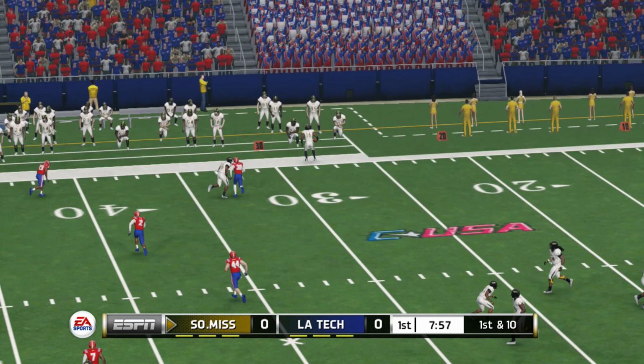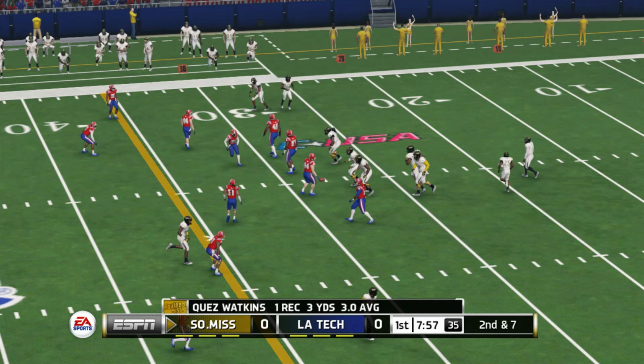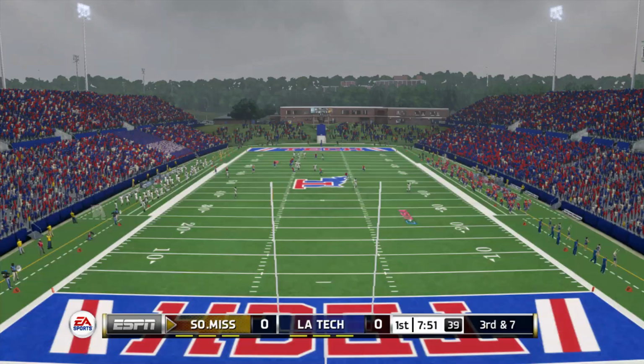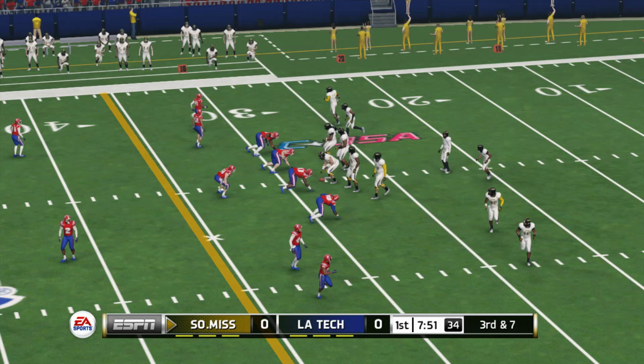Steps out of bounds at the 28-yard line. That's a gain of three on the play. That'll make it 2nd and 7. Just throws this one away. It's 3rd down and 7 yards to go. Ball on the 28.